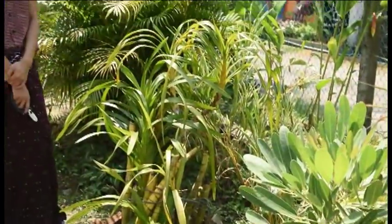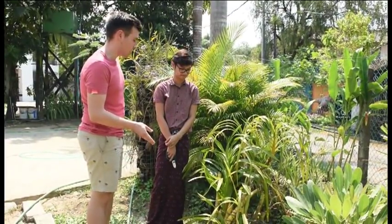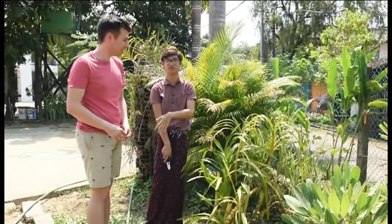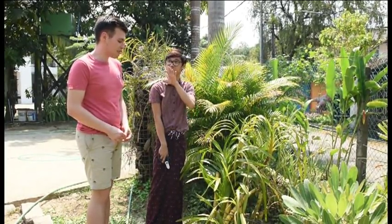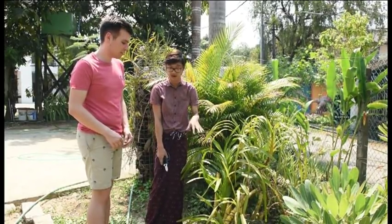Yes, so this is Grammatophyllum speciosum, the so-called biggest orchid in the world. Now, how did you get hold of this plant, Thant Sin? Where did it come from? Well, actually, this plant comes from the southern part of our country. It's actually epiphytic on the big trees. But when you grow it in the garden, you can also grow it as a terrestrial.